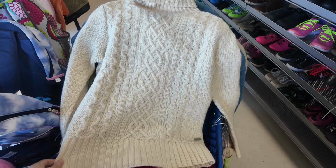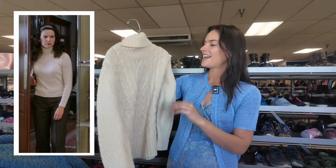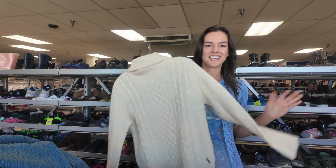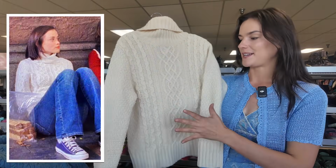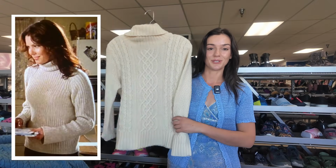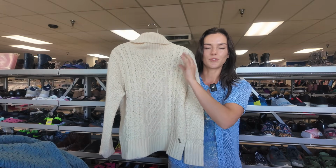On to more sweaters. Again, turtlenecks are huge on the show. They wear them all the time. And this one is from Eddie Bauer. It's a wool fisherman knit. I like this one. I mean, obviously I like it because I'm grabbing it, but this one is an oatmeal cream, which is perfect for mixing and matching. I could wear this with some of those corduroy jackets, maybe some of those more fun colors like the green or the blue. And ooh, this would look really good with that red suede jacket that we found.